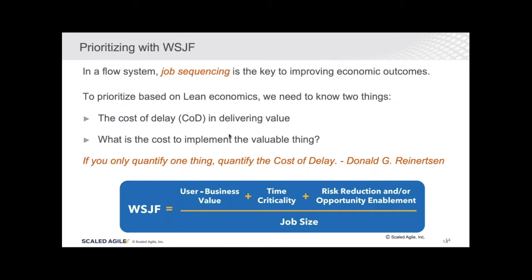So again, talking about weighted shortest job first, we want to be able to track our user business value, maybe our time criticality that changes from the last PI. Maybe we have new risks that we could focus on removing, or new opportunities really. So the weighted shortest job first and the cost of delay parameters, it's not something that stays static. It's something that you continuously update, and a tool will certainly help you to do that.